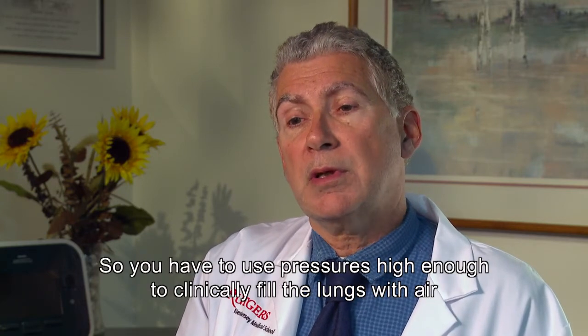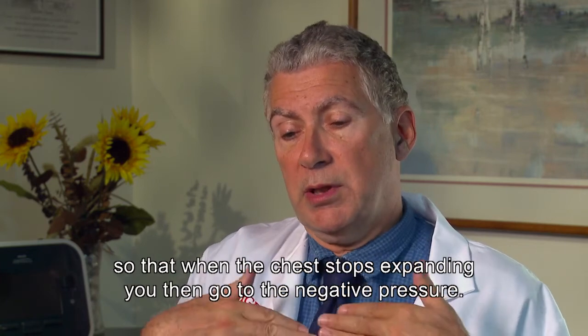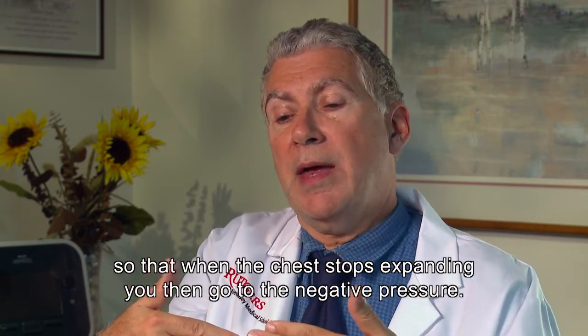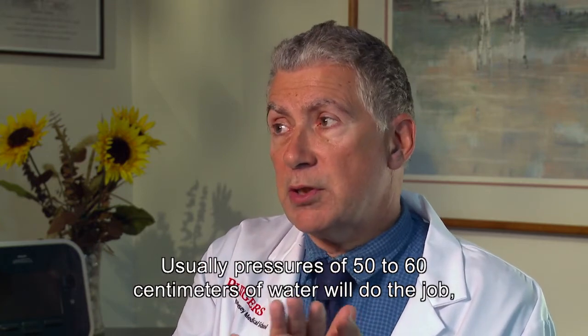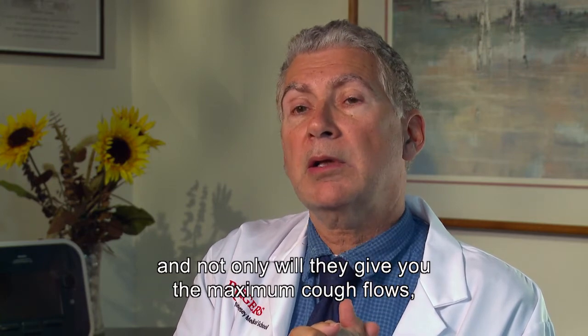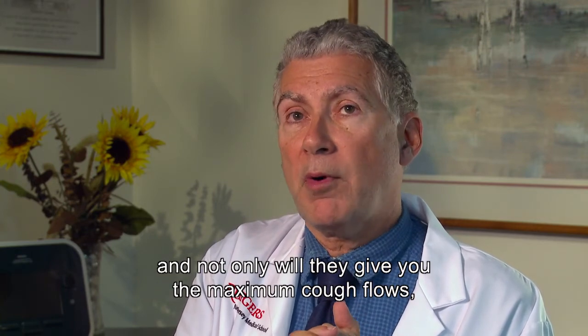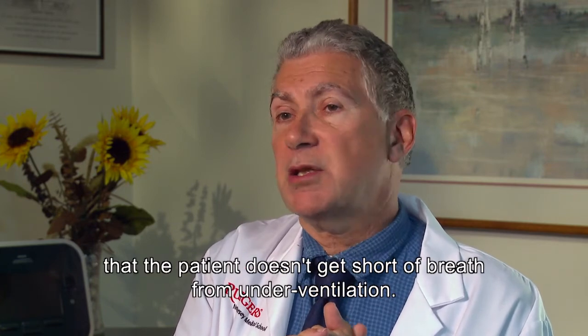So you have to use pressures high enough to clinically fill the lungs with air so that when the chest stops expanding, you then go to the negative pressure. Now, what pressures do that? Usually pressures of 50 to 60 centimeters of water will do the job. And not only will they give you the maximum cough flows, but they will do it in sufficiently little time that the patient doesn't get short of breath from underventilation.